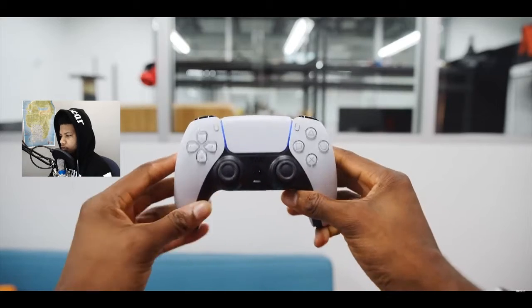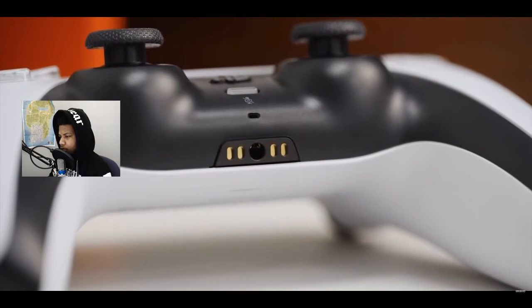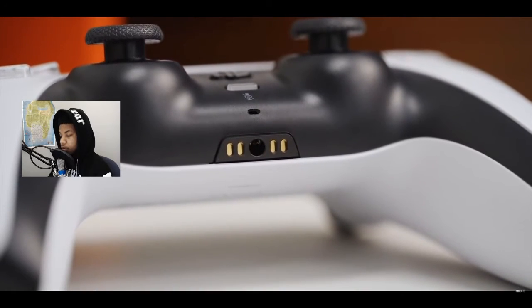And at the bottom here, underneath the light, you'll notice some pins on either side of the headphone jack, and that's for the docked charging. But we'll get more into charging in a second.